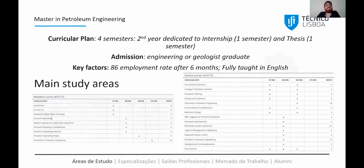So basically, this is a common 2-year master program divided in 4 semesters. The main difference here is that in the first year, the first 2 semesters, the students are dedicated to what I can call conventional curricular units. There is a pool of mandatory and elective courses that cover all the upstream disciplines of the oil and gas industry. I mean, geophysics, petrophysics, geology, reservoir engineering, reservoir production, the basics on oil and gas, and so on and so forth. So this is the first year, the first 2 semesters.